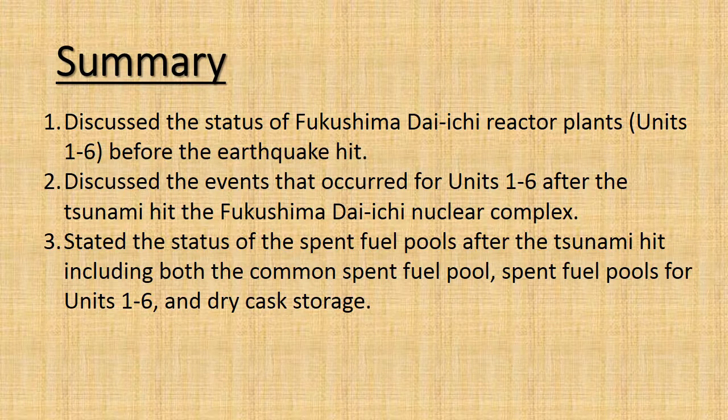So today we discussed the status of Fukushima Dai-ichi reactor plants, units 1 through 6, before the earthquake hit. We discussed the events that occurred for units 1 through 6 after the tsunami hit the Fukushima Dai-ichi nuclear complex, and we stated the status of the spent fuel pools after the tsunami hit, including both the common spent fuel pool, spent fuel pools for units 1 through 6, and dry cask storage.